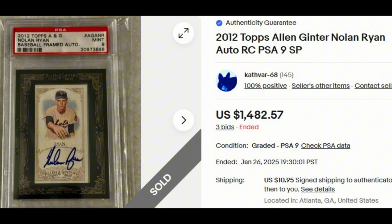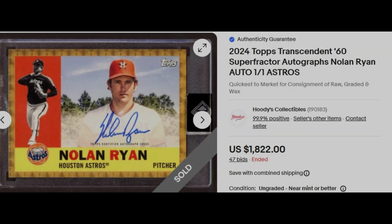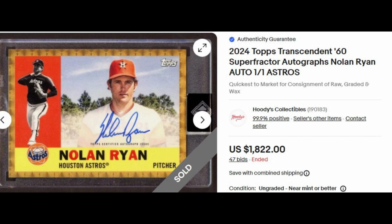A red ink version of this card could also be found in rip cards and was hand numbered to 10 copies. Number 7 is the 2024 Topps Transcendent 1960 design Superfractor autograph 1 of 1 that sold for $1,822.